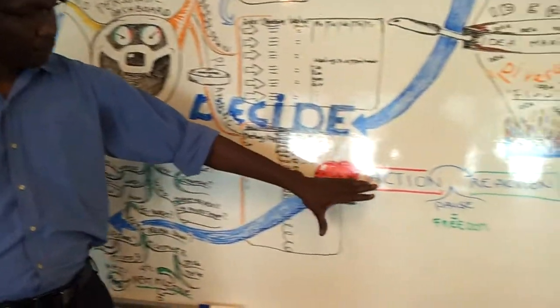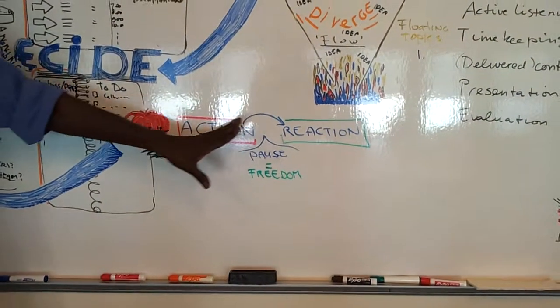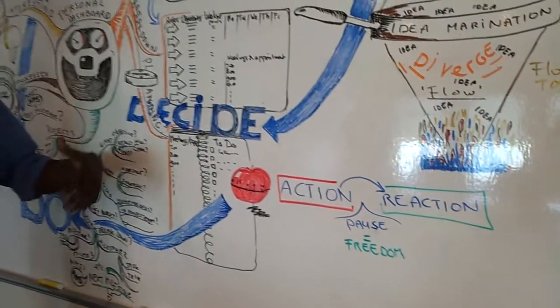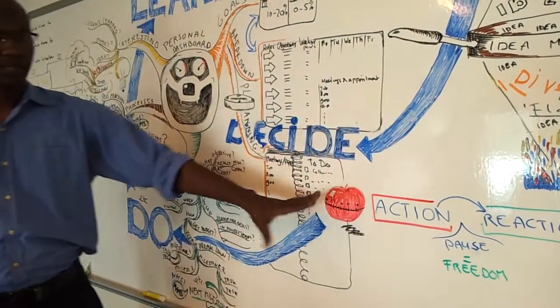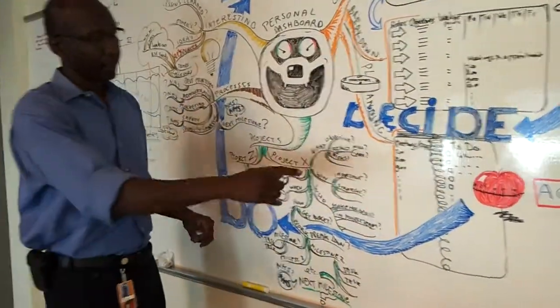I like this little concept of action, pause, reaction, which really is a good way to manage the overload of information that we're exposed to every day from the minute we get in. So it's good to think about pausing before reacting, especially in the email inbox explosion. And so I like that concept there.